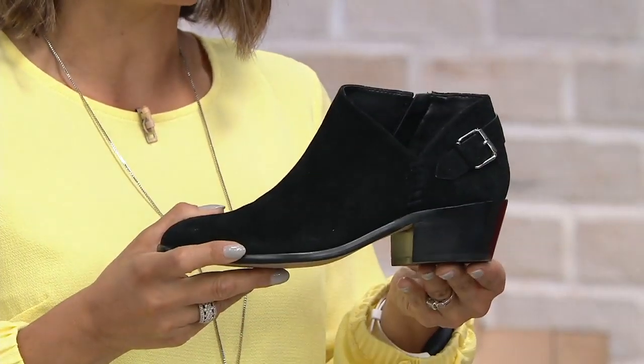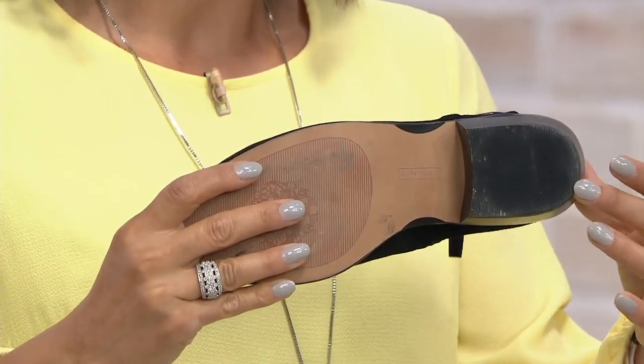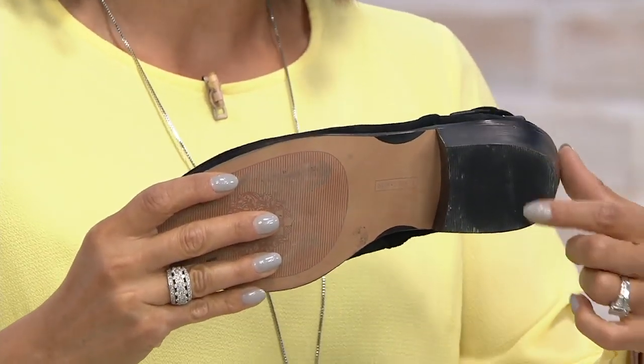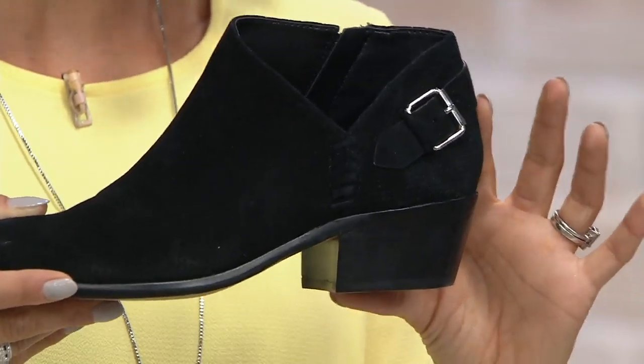You have that nice block heel, which gives you that stability. I mean, this is giving you that little bit of lift, which really makes your clothes fall better. But that nice sturdy heel makes you take those sure-footed steps so you feel great all day long.